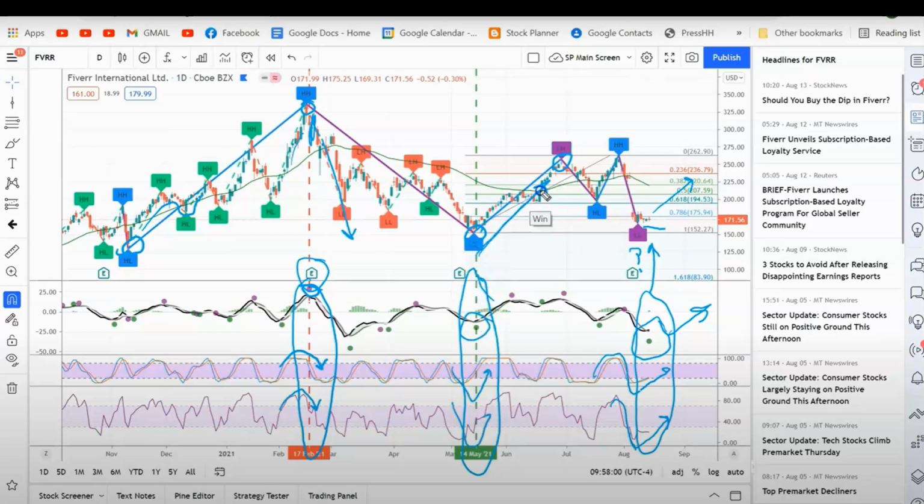Now, in part one of the video of how to make $50 to $100 a month swing trading, we covered three stocks: Fiverr, Caterpillar, and Home Depot. We're looking at Fiverr on a TradingView chart in the daily time frame, and we said that a swing trader tries to capture these swings, and you can make some serious bank if you do that.